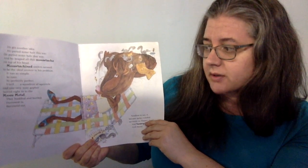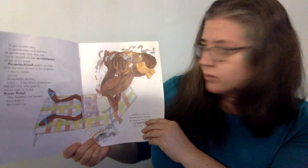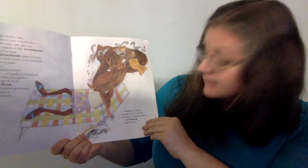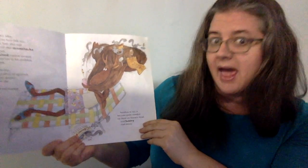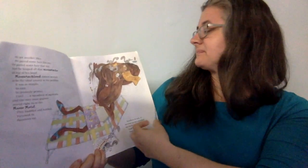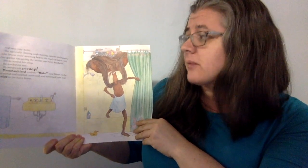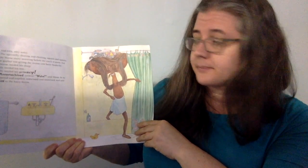Until a squadron of squirrels and one very nosy gopher moved right in to the Moose Motel. They huddled and hoarded, furrowed in, burrowed out. Needless to say, it became quite crowded up there on Moose's head, and heavy and messy. Check that out. And very, very noisy. The squirreling, chitting, and chatting, squeals and squawks woke Moose every morning before the crack of dawn. And that gopher was giving the moose one hairy headache.